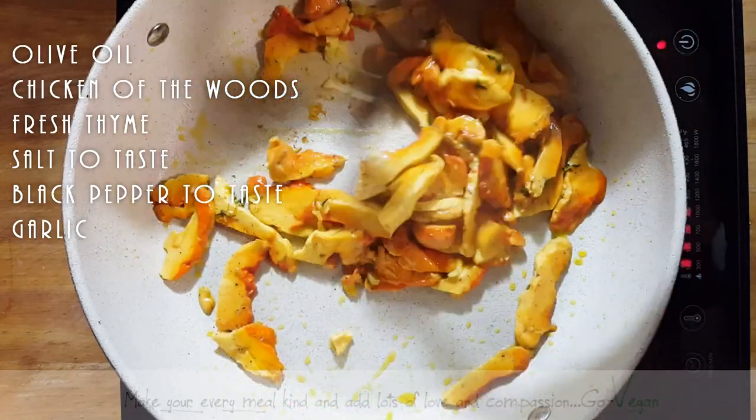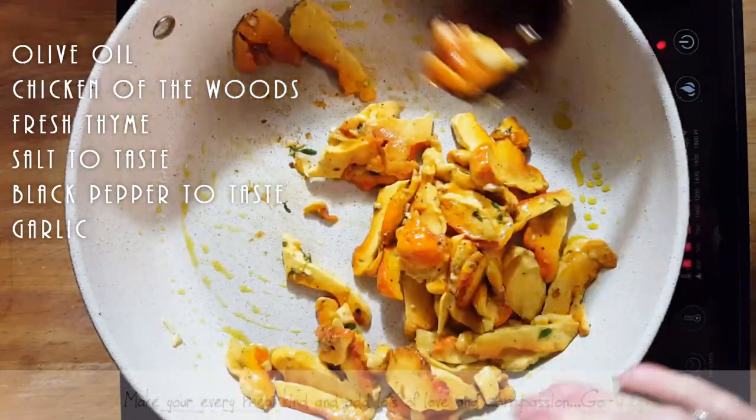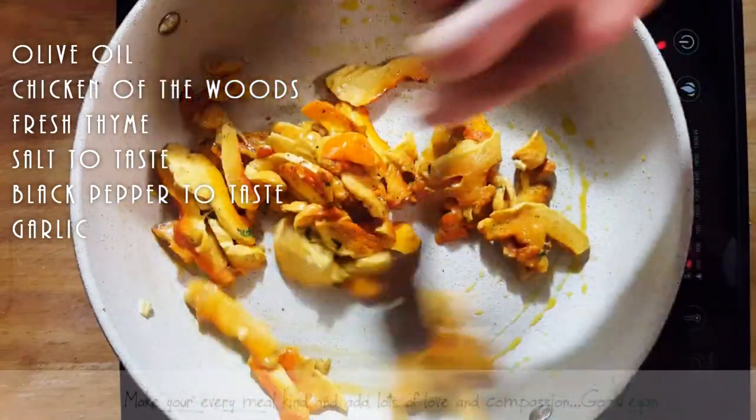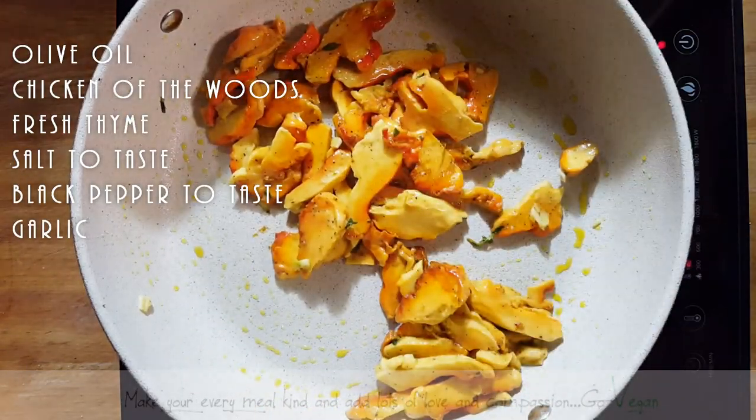Man, I want to find a tree full of those. I do too. How beautiful. Look at the color of these mushrooms. It's probably with the garlic.